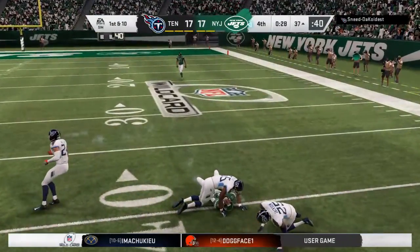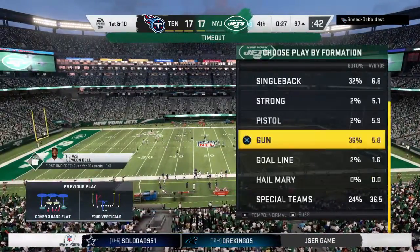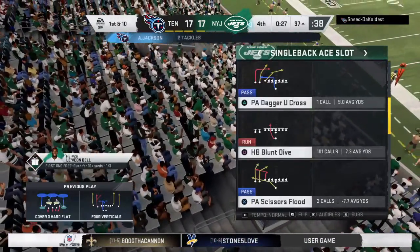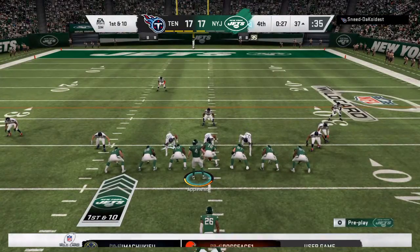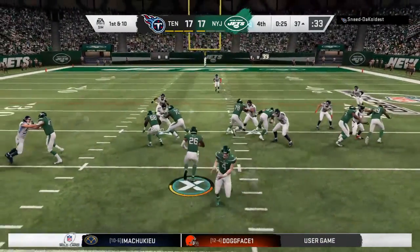Applewhite now, throwing on first down. On the catch, it's Crowder. And he is tackled inside the 40, not quite to the 35. Now the Jets going to use the second of their 3 timeouts, as they'll stop it with 27 seconds showing on the clock. Line of scrimmage, the 37 on 1st and 10.